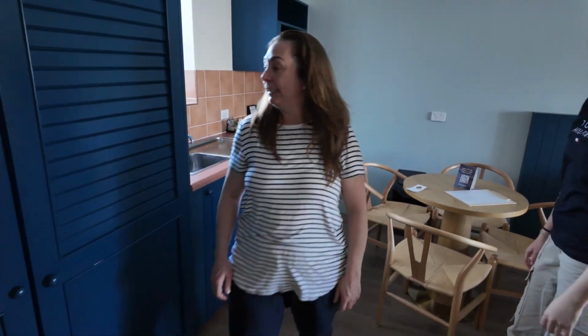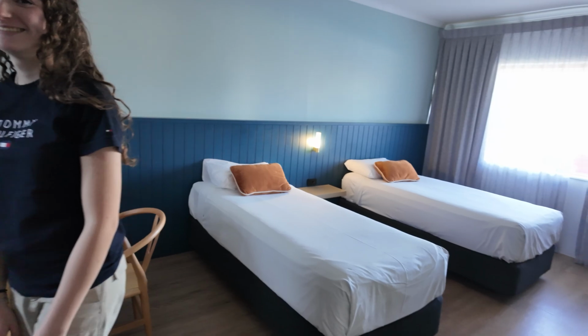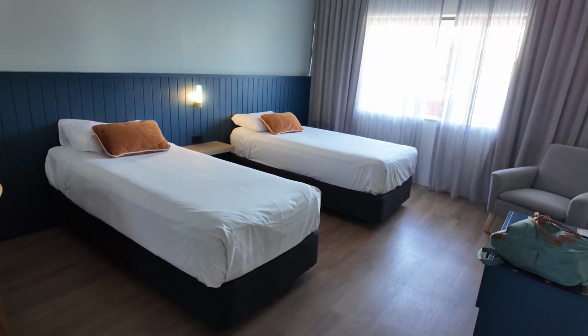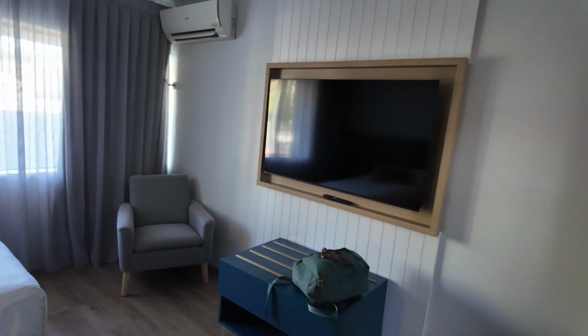We've got a little kitchenette. And Eliza's staying in the kitchen. But she's got a giant TV, so that'll keep her occupied.